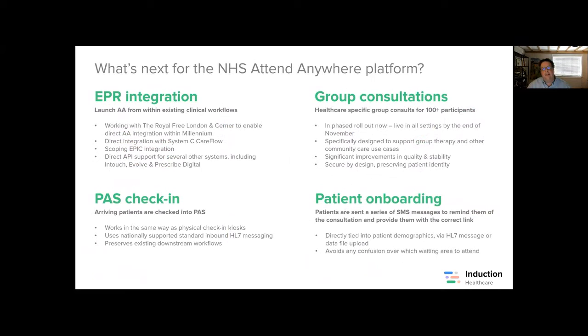And finally, I want to talk about patient onboarding. I talked earlier on about this 4% difference in DNA rates, where patients are 4% less likely to DNA if they're using Attend Anywhere. We think we can really grow that number by providing a digital message to patients, as opposed to the URL for the waiting area either being published on the Trust website or going out to the patient in a letter.